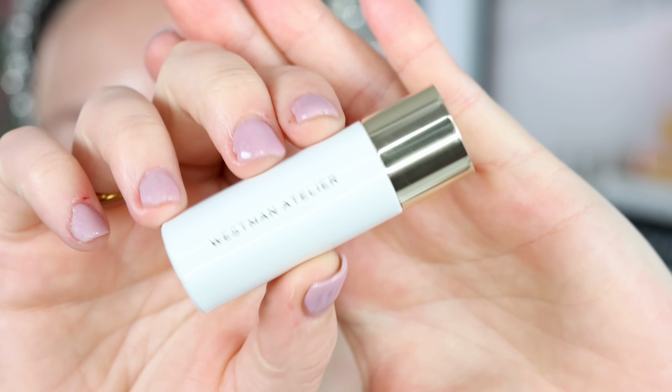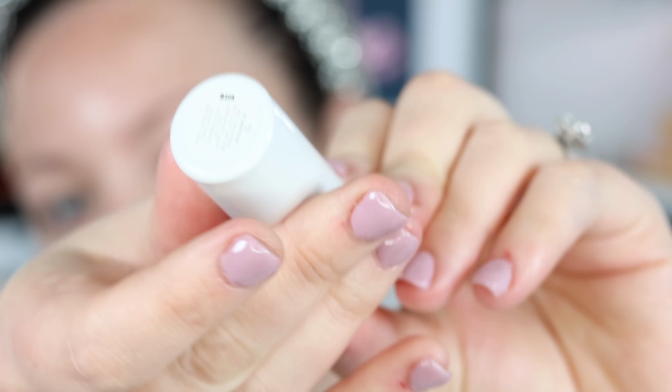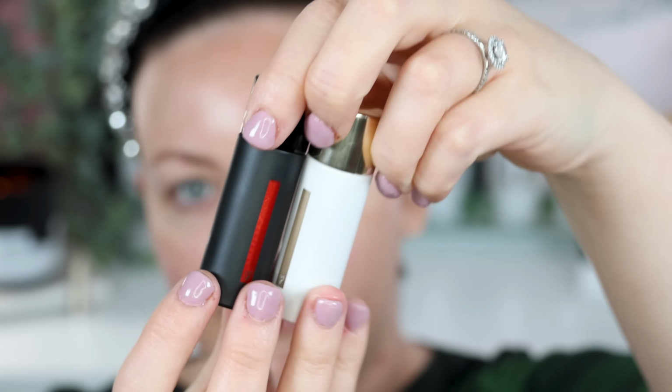It is staying true to that Westman Atelier beautiful packaging. It's hefty. I don't think this is glass. I think it's probably a metal almost, it feels like, but it is hefty. Actually, let me grab the lip balm. Yeah, it's exactly the same. If you have the lip balm at all, it's the exact same packaging as the lip balm, and that's something I do like about Westman Atelier, is her packaging is really quite consistent with each other, so that's amazing.